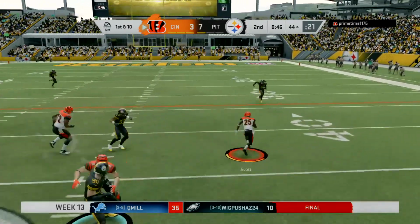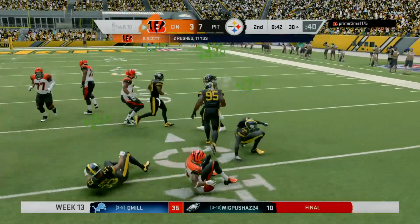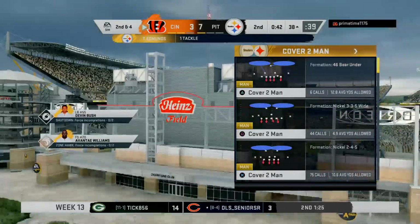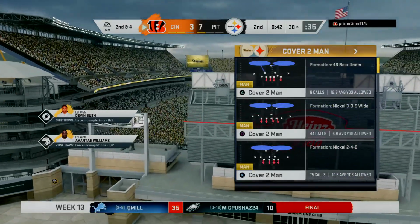On first down, it's Scott. He'll get a nice chunk there on the first down run, and it's 2nd and 4. Now the Bengals going to use the first of their timeouts as they'll stop it with just over 40 seconds to go in the first half.